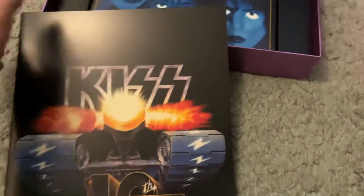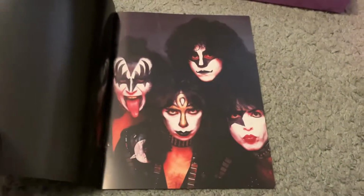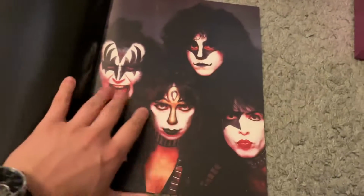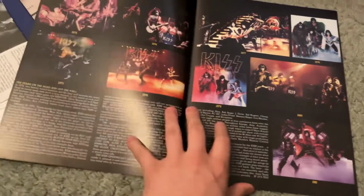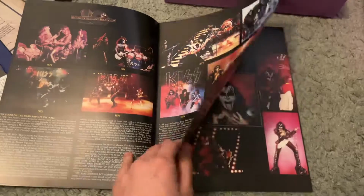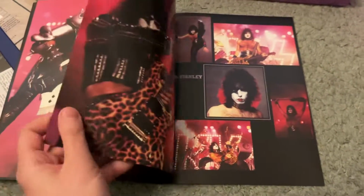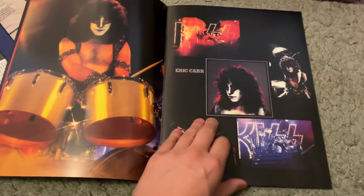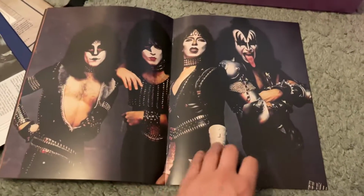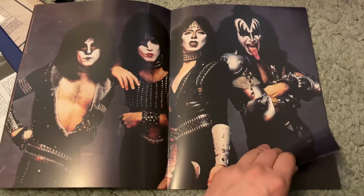So the Creatures, this is a replica 10th anniversary Creatures of the Night tour program. So that's pretty cool. So again, if you're like me and too young to have attended the Creatures tour, you have a replica of what people were able to buy back in the day. And if you're just a fan who had one of these but lost it or it got damaged or whatever, this is just a cool little keepsake. This is a great photo. How about that, right? That is pretty epic. Even Vinnie looks cool there.